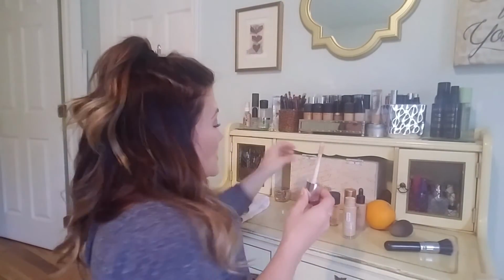So this is like a gigantic, oversized felt tip applicator. It's what you would see in a lip gloss, except this is your foundation. Now, you are not going to use the applicator to blend with. We don't usually, but I just wanted to put that out there because if you try to use this to blend with, you're going to be really, really disappointed.